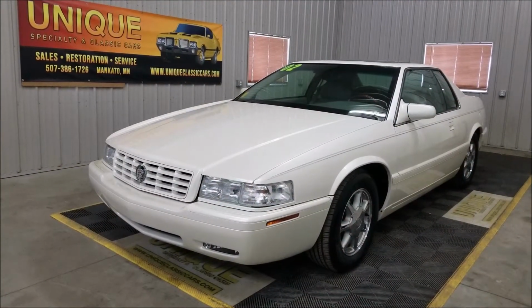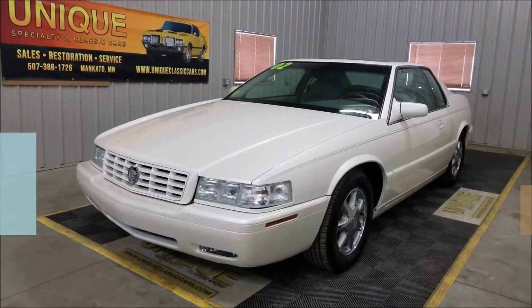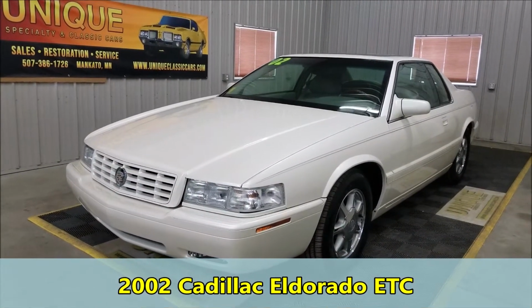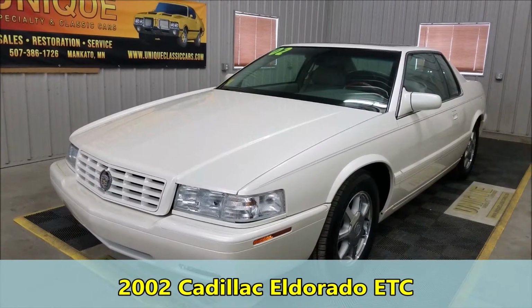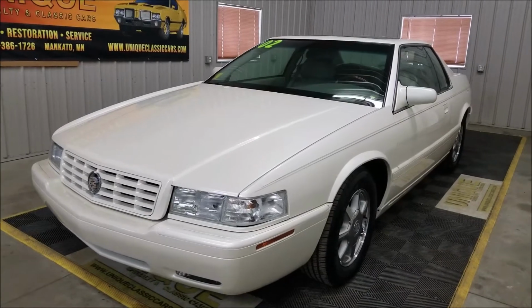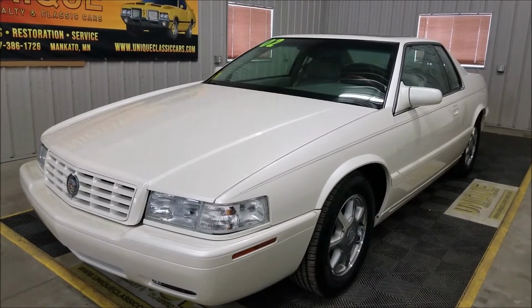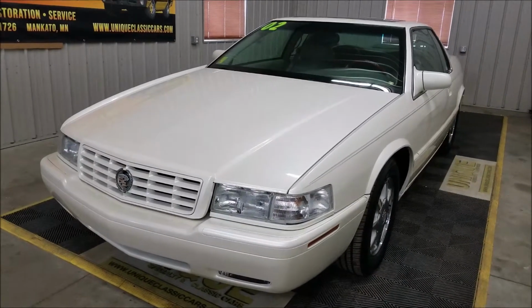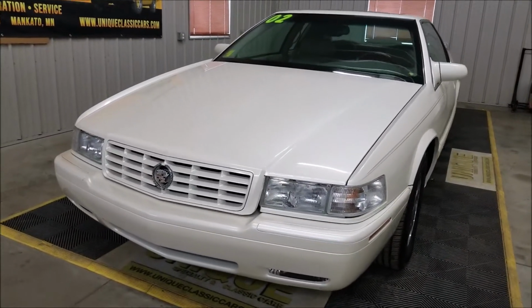Wow, let's take a look at this beauty. Unbelievable car right here. 2002 Cadillac Eldorado ETC. The thing that's just nuts about this car, less than 7,000 miles on it, and the condition shows. Odometer reads, I believe, about 6,600. Car came to us out of Tennessee, clean Carfax, and like I said, absolutely incredible.